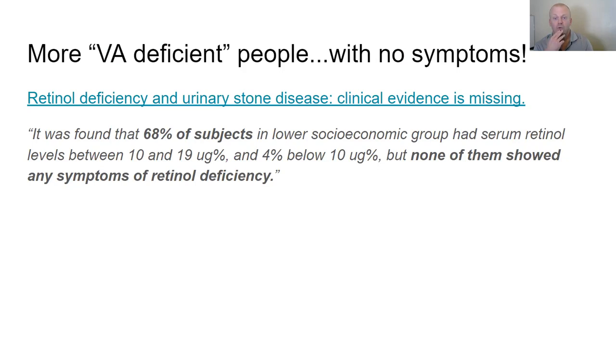So that's 68 plus 4, that's 72% of these people in this paper. None of them had any signs of retinol deficiency, even though some of them were severely deficient based on their blood tests. This is really important.